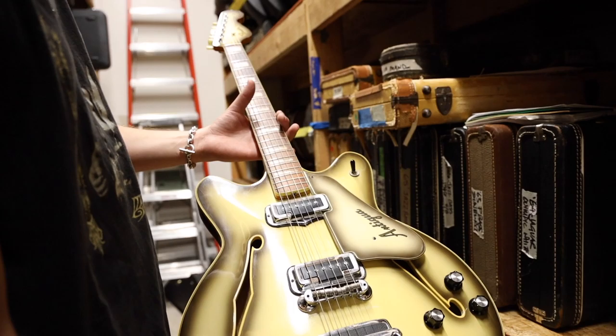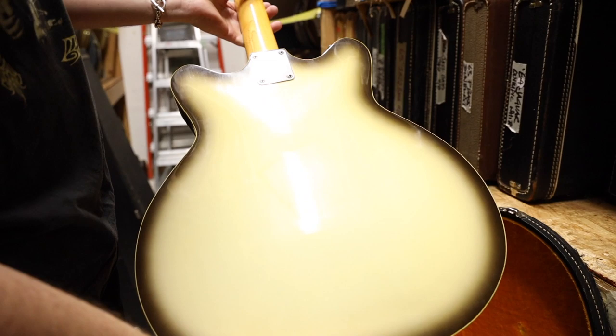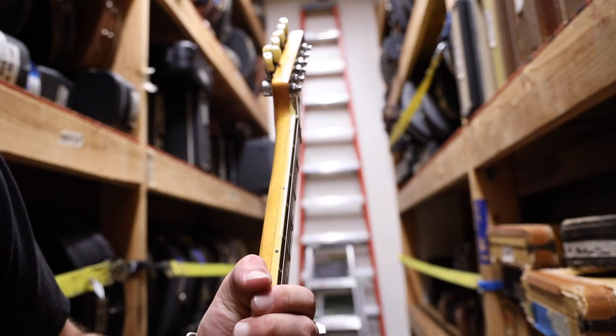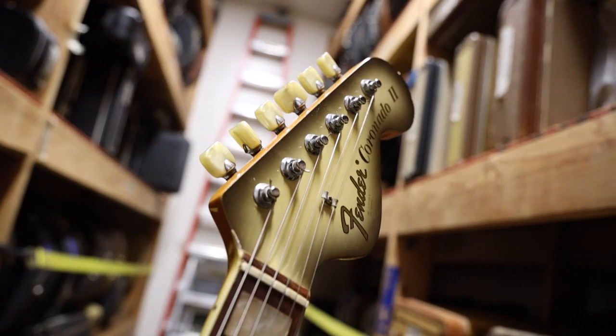And it was also the first guitar with the Antigua finish, which is pretty interesting, because late 60s. Check out those tuners too, really cool, with the F stamps. These tuners are beautiful. Really cool style tuners. I've never seen them on a Fender before. Yeah, this guitar, super light too.